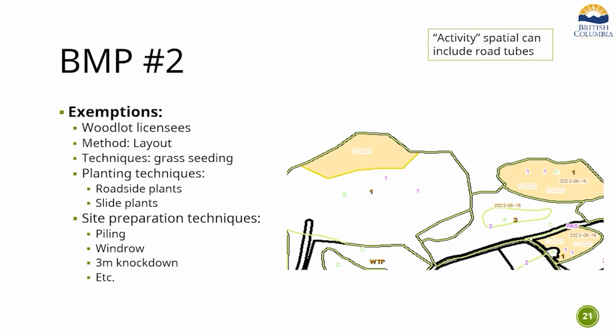I also want to point out that activity spatial can include road tubes. Your roads can be spatial or aspatial. It does not matter. You just have to ensure that the road area is excluded from your reported treated area.